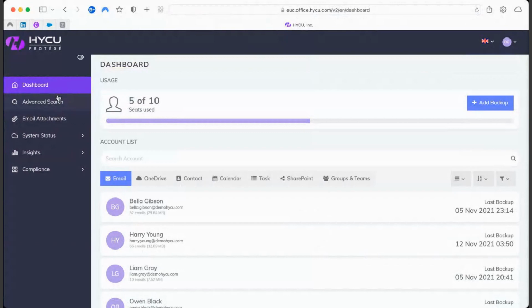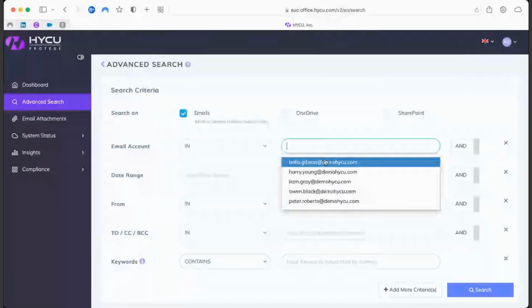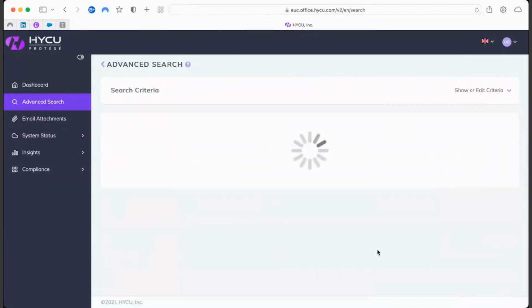Now, the second thing that comes is the advanced search. The advanced search basically allows you to dig out your old stuff across your emails, OneDrive, and SharePoint. With the advanced search, you can simply head on to email accounts, say one of the email accounts is Bella, and you can find with some keywords. Because we do indexing, the data is indexed right from the beginning across the board.